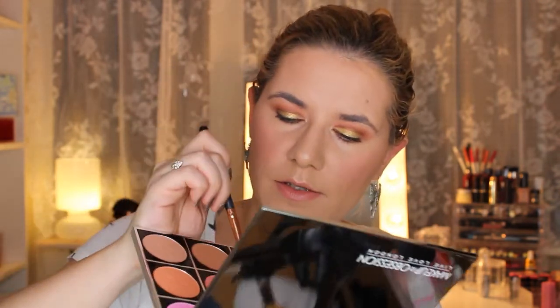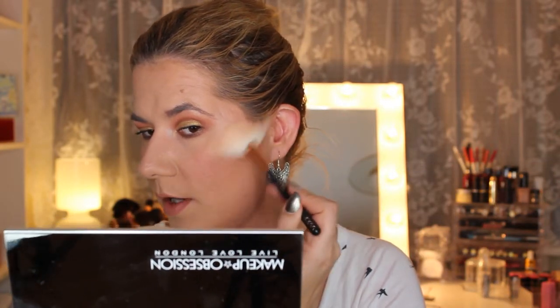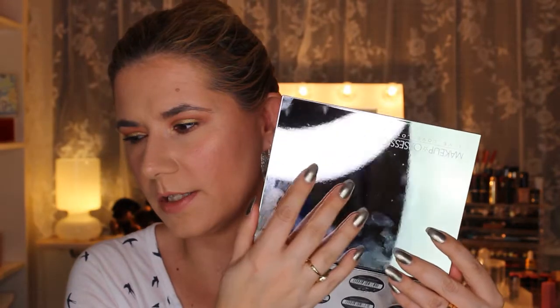Let me clean my highlighter brush. Okay, and I'm going to go into this with my brush. It's kind of hard because the brush is bigger than this pan, but let's see. Yeah, it definitely has a nice highlight and it's not too dark for my skin tone. Blends beautifully. Wow, look at that. Right now I have a lot of the blush. It's cute, but it's a little bit too much for me. Oh, let's try to blend it. I like the shade, but I have to be more careful when I'm using it. But the one downside, if you see how dirty this became, my fingerprints are all over this palette.